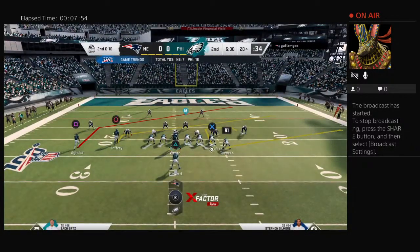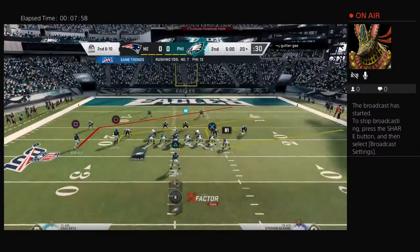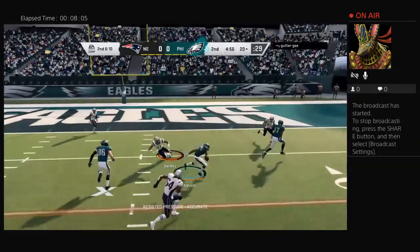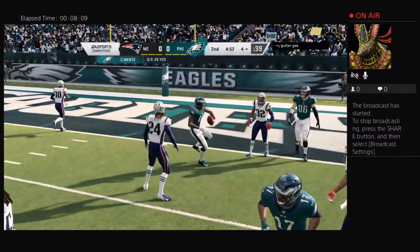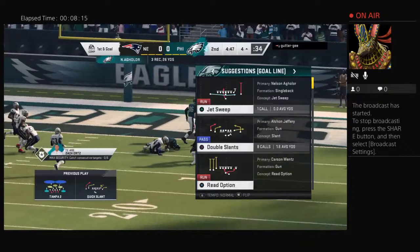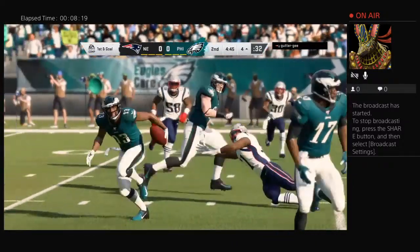Officially nothing on that last run. They'll try again, 2nd and 10. To throw, it's Wentz. His throw caught right around the 6. And all the way down inside the 5 to the 4. 16 yards, a first down. Complete to Nelson Agholor. First and goal at the 4-yard line.